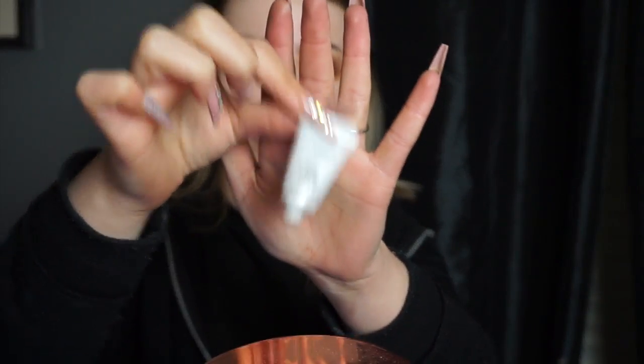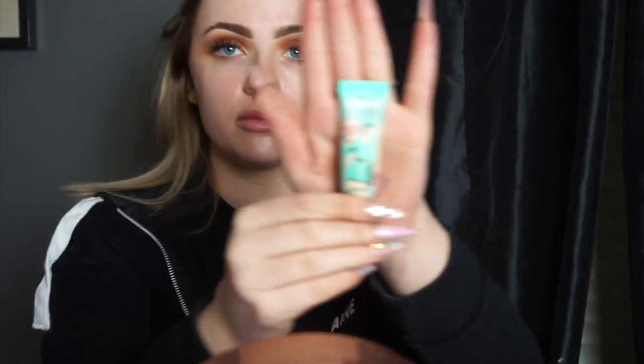I think putting a nice strobe cream on really does keep you nice and hydrated throughout the day. And then I'm just going to go in with the Benefit Professional Primer and I'm just going to place that around the T-zone area because that's where my pores would be.